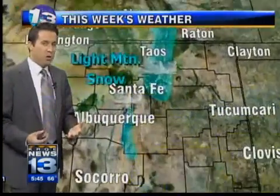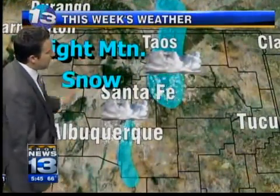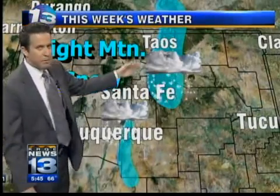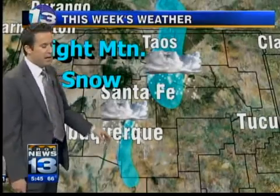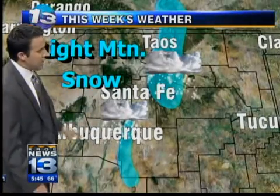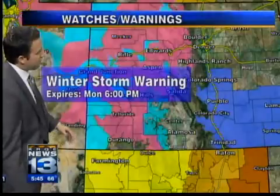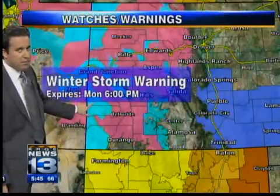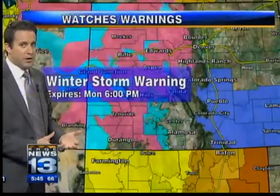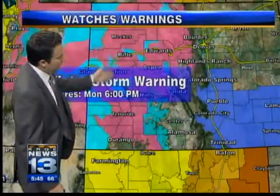And as we get some cool air behind this, we can get some light mountain snow, mainly in the Sangre de Cristos, maybe picking up a couple of inches, and possibly a dusting over the Sandia and Manzano mountains, and then some of our northwestern mountains. The stronger and heavier snow is going to be areas of Durango and north under a winter storm warning until 6 p.m. on Monday. They could pick up several inches, possibly 10 as you get into the higher elevations.